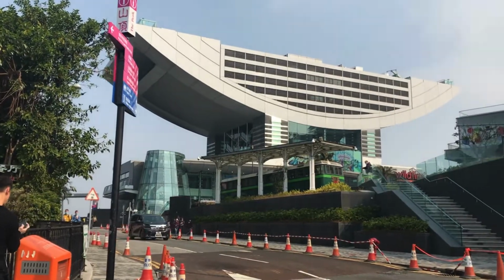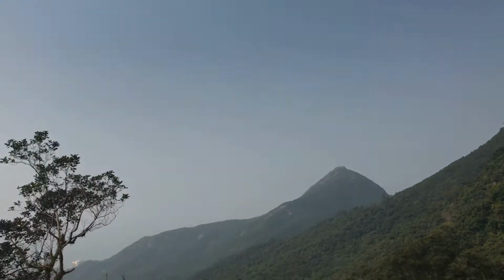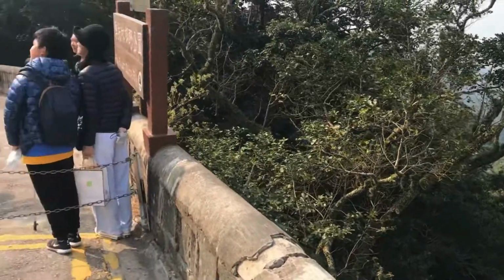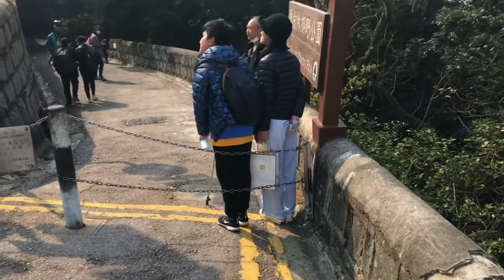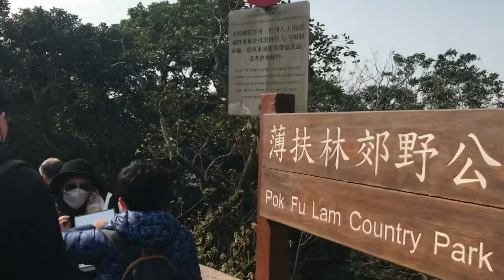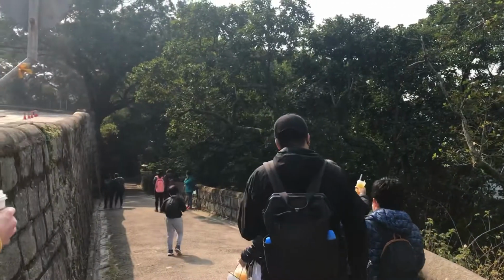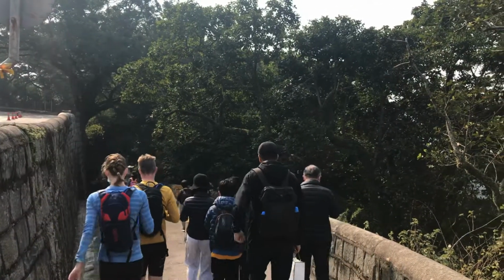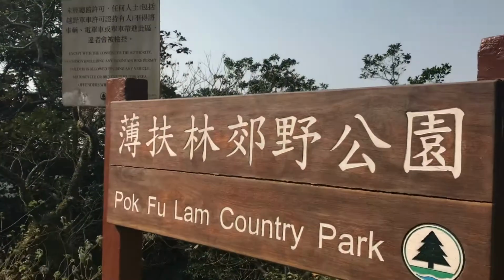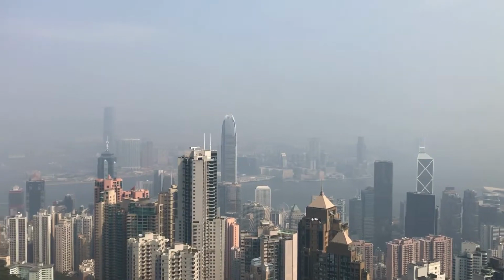Shops and restaurants. It's very convenient. And there, look at this. And you can go down that way to go to Pok Fu Lam, and then yes, Pok Fu Lam Country Park. It's really nice there. It's quite foggy.